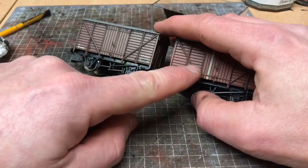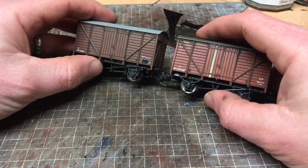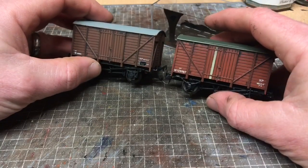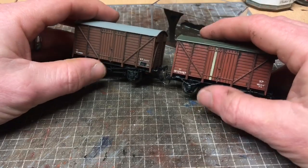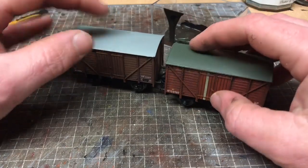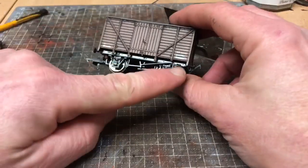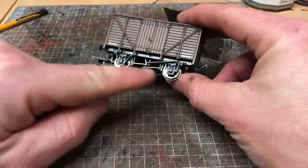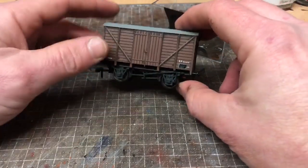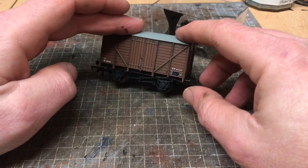This is a dapple wagon, this is a Bachmann one, but again it just adds to the overall realism and effect of your train whenever there are variations in colour right the way down it, whether it be in the paintwork on the sides or even on the rooftops as well. So the next stage is to look at the underframe, the sole bars and buffer beams and that. So I'll gather up the materials necessary for that, and then we'll have a quick demonstration of what goes on there too.